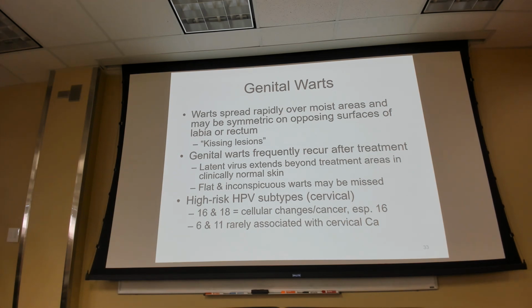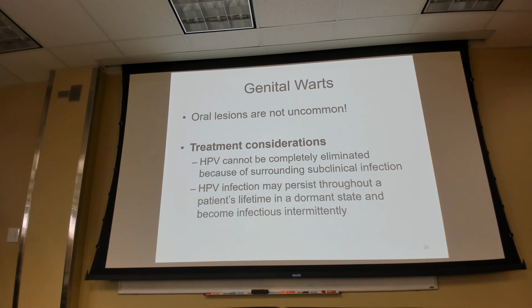The genital warts frequently recur after treatment. So once it's there, it's there. Okay, we have to treat those things when the prodrome is starting to become symptomatic, but they can come and go. We talked about the HPVs: 16 and 18 are associated with some cancers, especially 16; 6 and 11 are rarely associated, but it could happen. Mostly it is 16 and 18. These can be not just on the anus, the penis, or the vulva, but can also be oral.